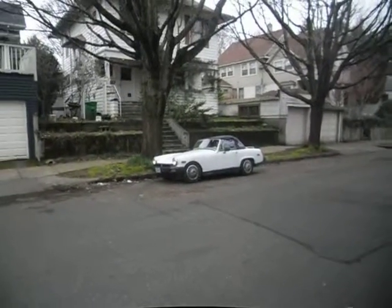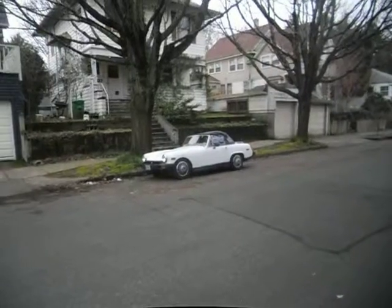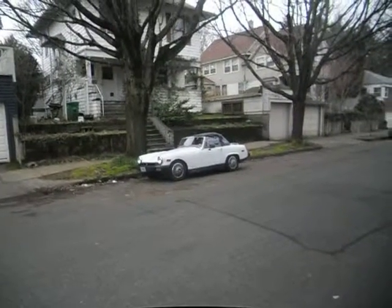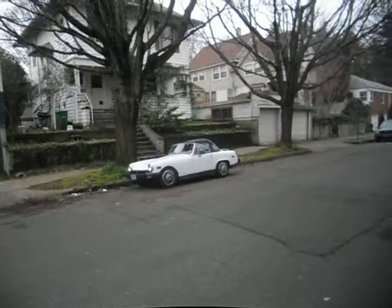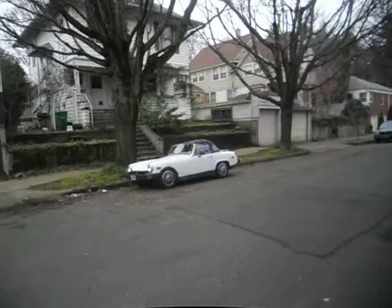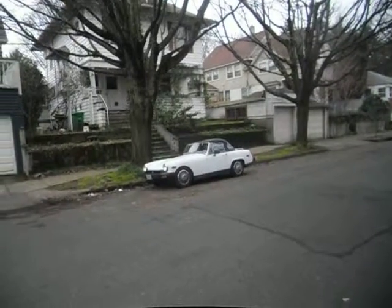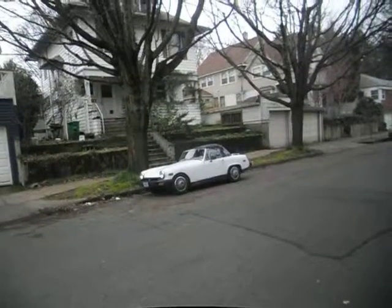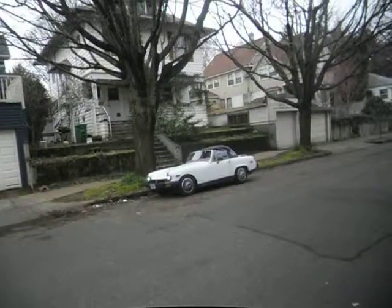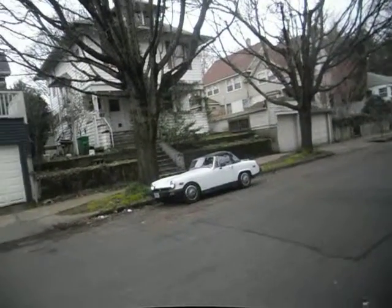An MG Midget here in northeast Portland. It's between Hollywood West, Fred Meyer basically, on the other side of the freeway, and it's only Hollywood West because it's west of the Hollywood district. Yeah, but not really Irvington either. A lot of between Sandy and Gleason.